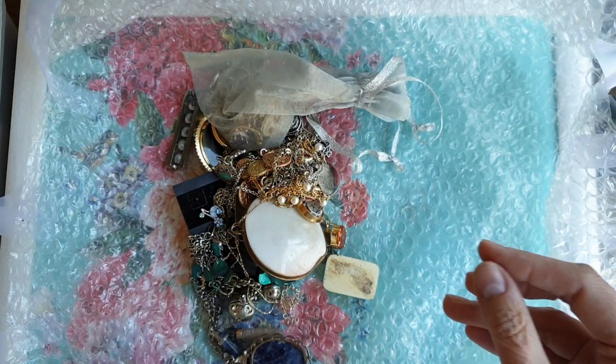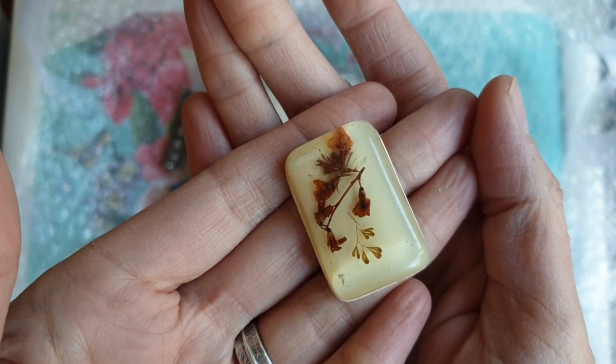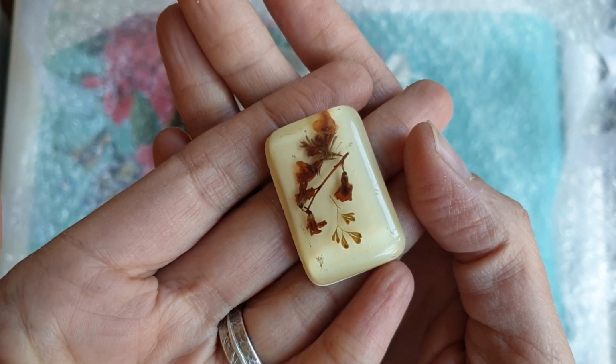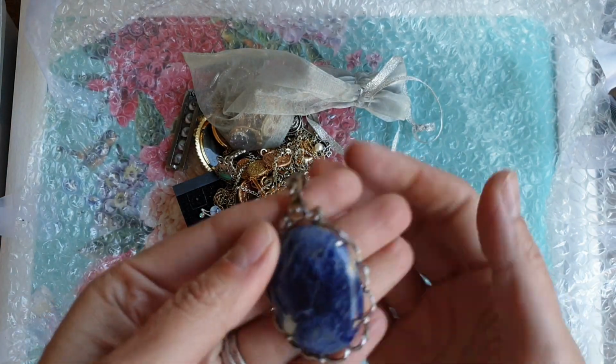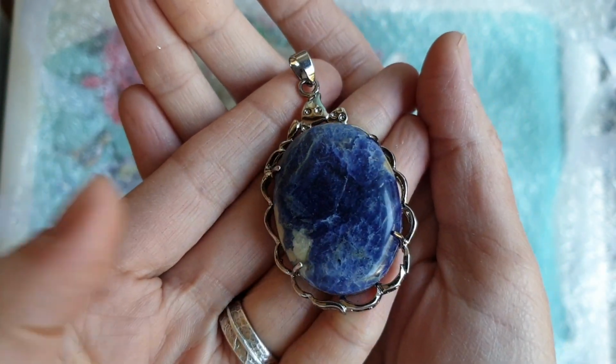Very cute. What's this? Oh, it's another pressed flower lucite. This may have been a brooch and the brooch pins come off, but I can get some brooch pins and stick one on the back. It's very pretty. There's this faux silver and likely faux lapis pendant.